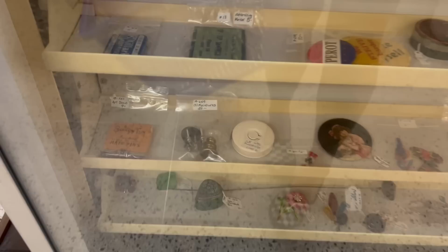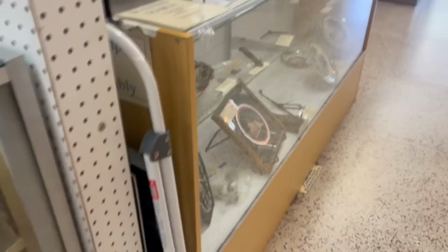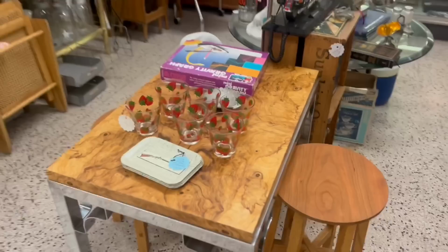Oh, I love the little Goldilocks hairpins, Art Deco, $9. I don't have another case in me at that price. I'm starting to feel a little shopped out. Oh my gosh, the strawberry tumblers. How fantastic.